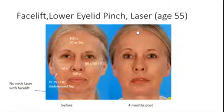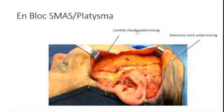I do deep on the forehead, eyes, and mouth, and pretty much a little bit in the cheek. And under the flap, I just do a little fractional treatment on the flap. I do an en bloc sort of smash platysma. I don't do a lot of cheek undermining these days. I do a lot more fat grafting and lasering to kind of work on the cheeks.